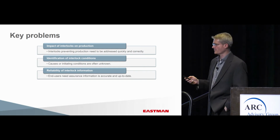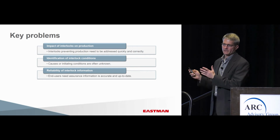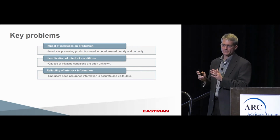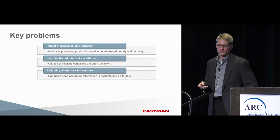I could have certainly said operators here, but especially from an interlock standpoint, we see that the interlock system that has been developed here is not just the benefit of the operators. It's also a benefit to our maintenance staff. It's also a benefit to our engineering staff, as well as anyone else that's interacting with that system and that process.